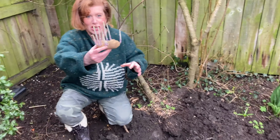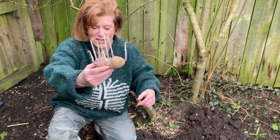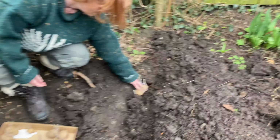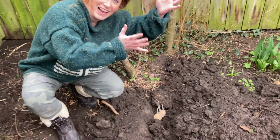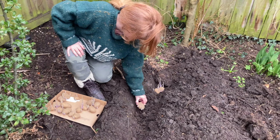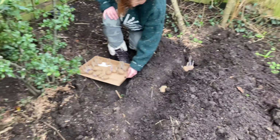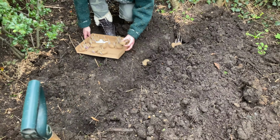I'm going to get this giant one in first. I could have probably cut that in half easily. It's making us feel anxious. It's so tall. Ta-da! First planting of 2021. About a foot apart, I think. Will I get 5 in there? Yeah, you get 5 in there, no bother. Get these tall ones in case I snap them.